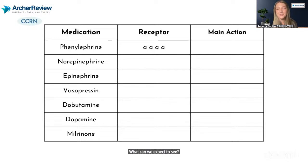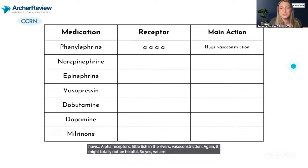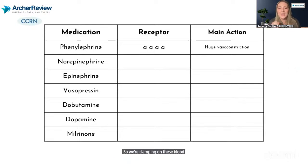You're good, Shakira. You're doing great. Perfect. Absolutely. Jesse, Yenicel. Awesome. Vasoconstriction, right? We just talked about how we have alpha receptors, little fish in the rivers, vasoconstriction. Again, it might totally not be helpful. So yes, we are increasing huge, huge, huge vasoconstriction. So we're clamping on these blood vessels and we're getting blood flow to our organs this way.